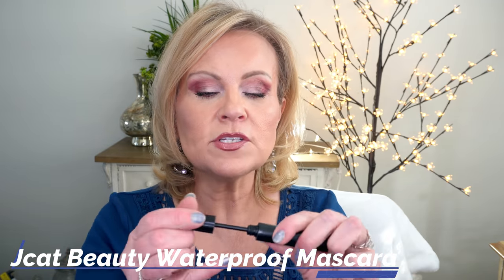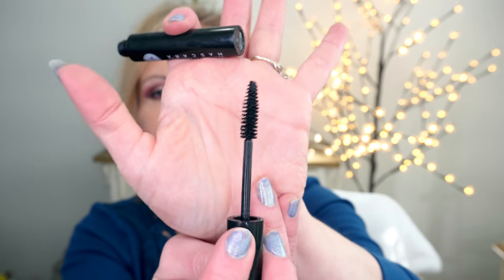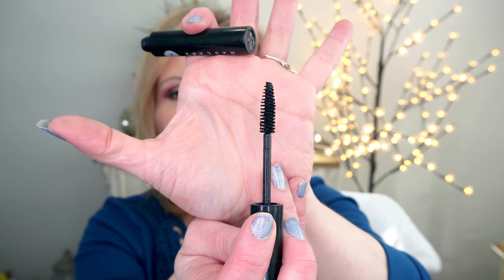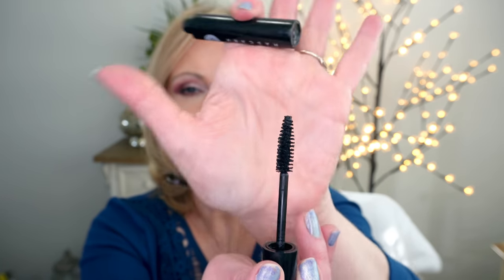And again, this falls into almost the exact same category as the next one. This one is a natural bristle brush where it just acts like a hairbrush type thing. It is just your normal Christmas tree wand. This is a great waterproof formula. The reason that I didn't love this is it was hard to take off and I felt like I was losing lashes when I was taking it off.